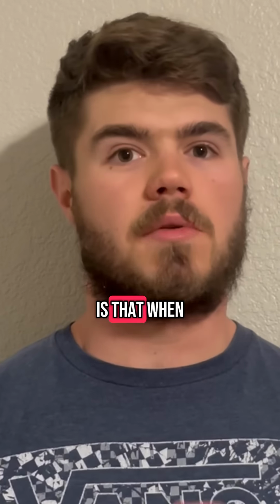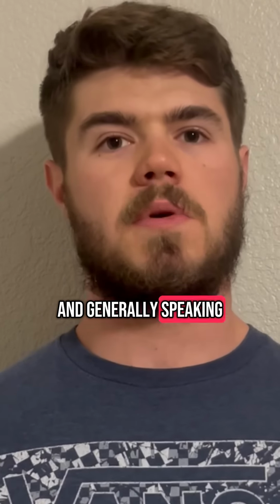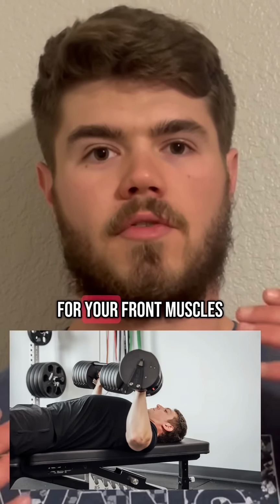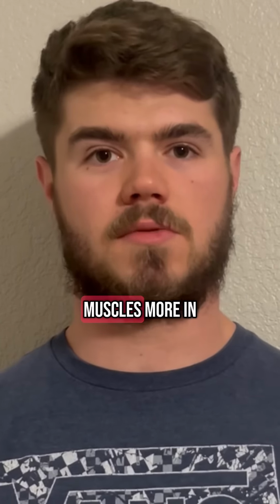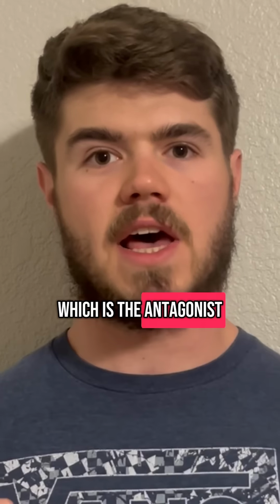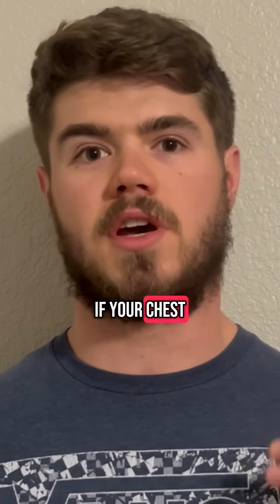So what this means is that when you're training, you need to do more work for the back muscles of your body. And generally speaking, I recommend you do about 1.5 to 2 times the work you do for your back muscles that you do for your front muscles, just because you're using your front muscles more in your day-to-day activity. So for example, if you're training your chest with 8 sets a week, 12 to 16 sets for your back muscle, which is the antagonist for your chest, is a pretty good amount to do. And I would say at minimum 8 to 10 if your chest is underdeveloped.